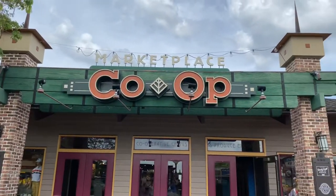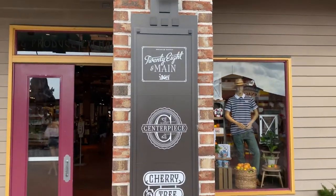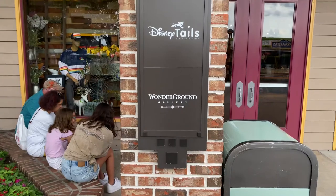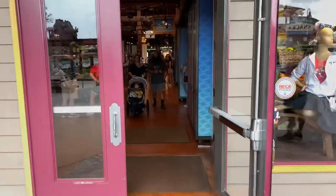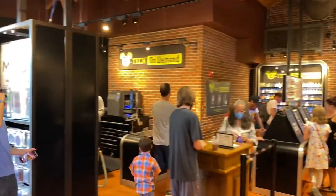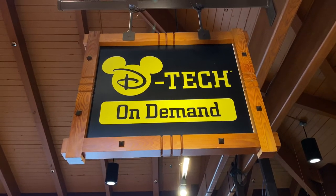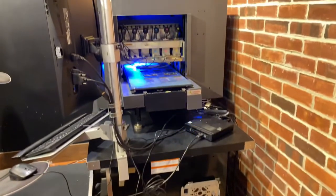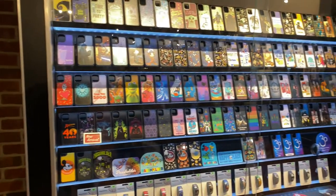This is where you could browse an eclectic array of some of Disney's most popular brands, from art, apparel, and accessories to personalized tech gear and gadgetry, pet items, home decor, and more. Let's see what's inside. Off to the left-hand side is D-Tech On Demand, where you could personalize the phone case and have it printed on a newfangled machine. And the final result will come out something like this.